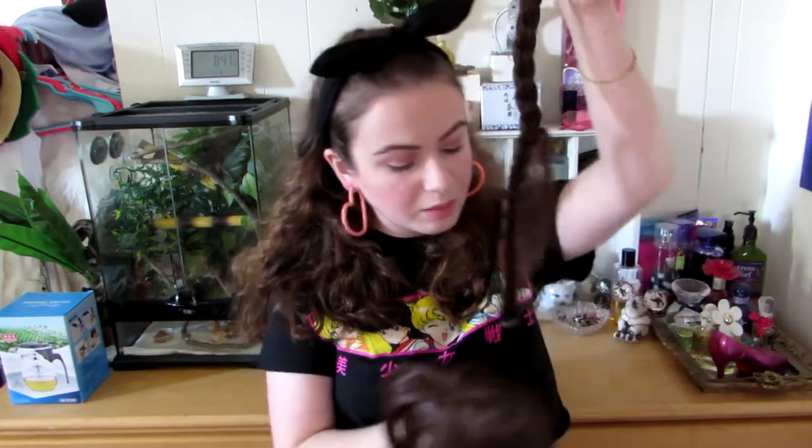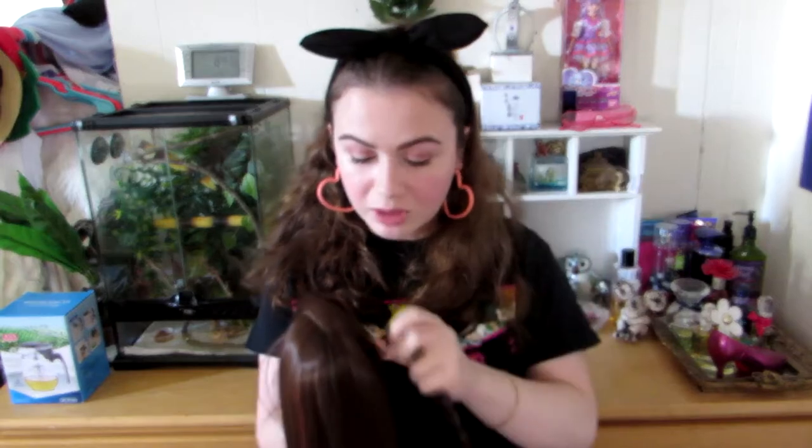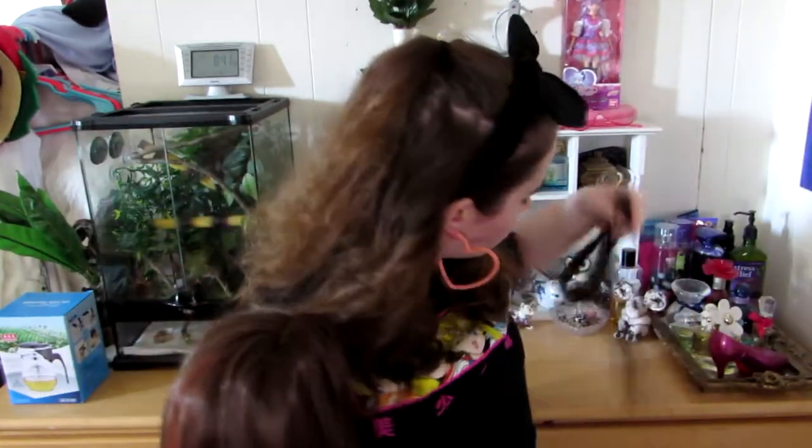I'm not the best at these, I'm not gonna lie. I usually have to have my friends help me get them in my head. But I'll figure it out. Oh my god, I'm gonna keep getting it stuck in the wig, and I feel like everyone in the comments is gonna be like, Gabby, you're destroying that wig. We'll put that right there.